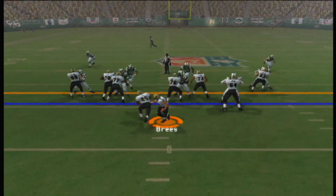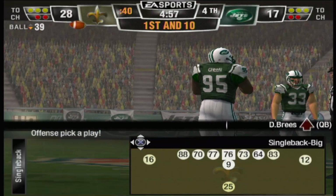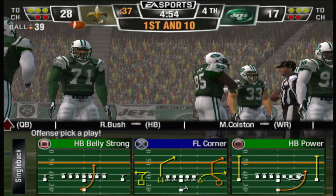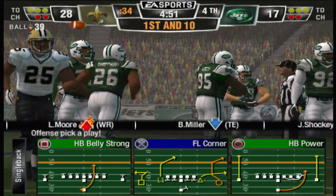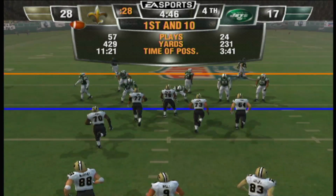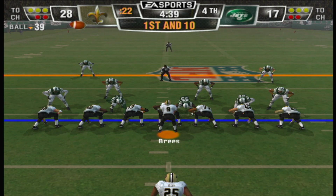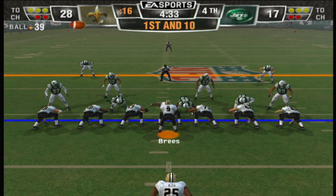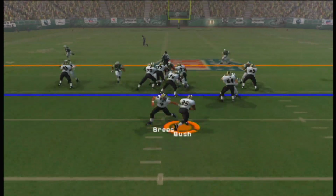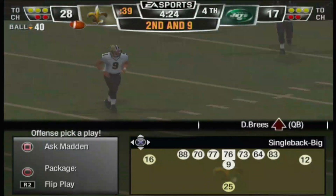Single set backfield. Here's the halfback. Andy just got hammered. And that run will get him the first down. Nice job on the play. First and 10, their own 39. Ball on the 39-yard line. One man backfield. And he gets a yard on the run. 1 yard gain on the play.